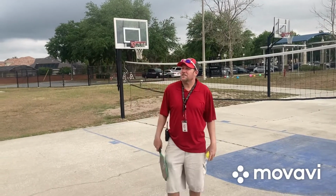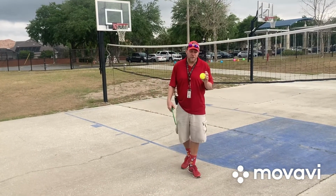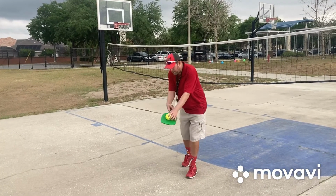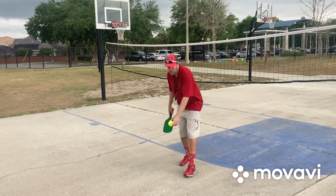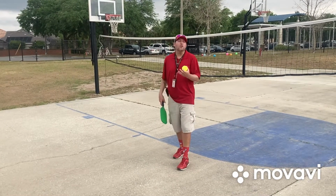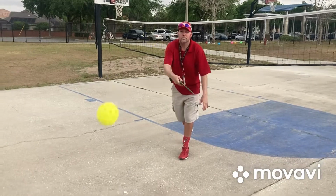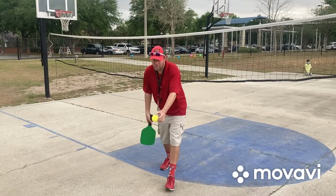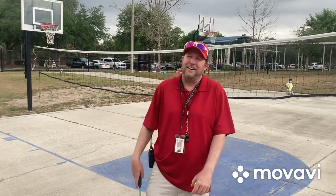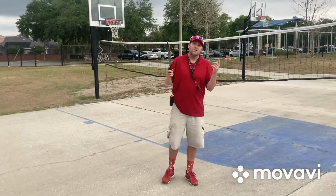All right, in this next step, you're going to get with a partner, and just like we were underhand serving with tennis, now we're going to underhand serve pickleball. You're going to hold the ball with the letter C, hold it down by your knees, strike it off the paddle, and your partner is just going to catch it so that they can serve it back to you. So serving it to your partner. Ow! That bounced right off his head. Whoops. All right. So serve it to your partner.